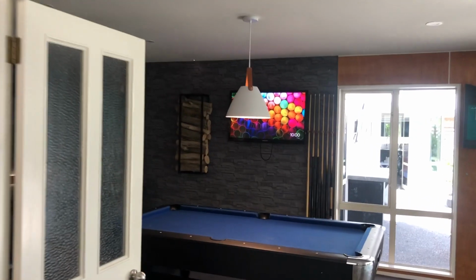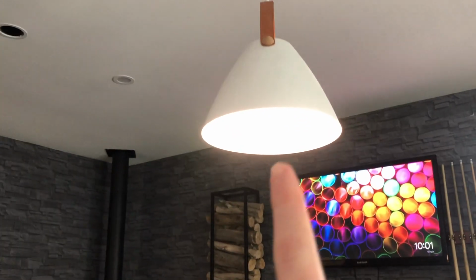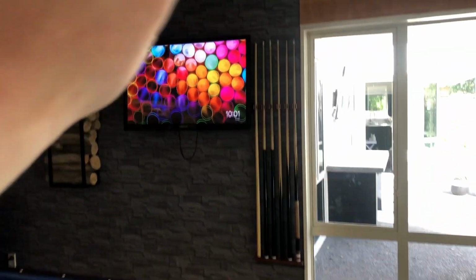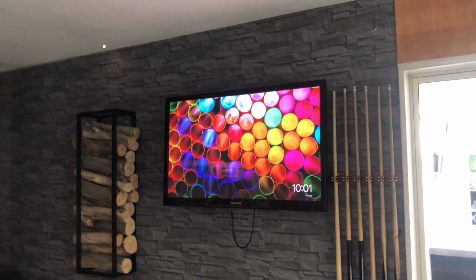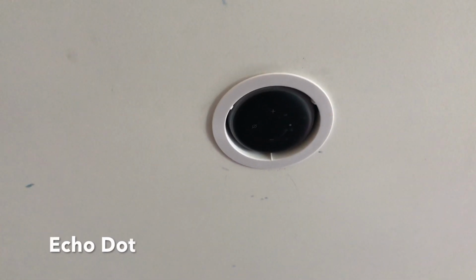Now going into the pool room, and in the pool room we have a smart switch controlling these downlights. We also have a smart switch controlling this light over the pool table. We have a Chromecast into the TV, so that will make that TV, which is not a smart TV, smart. And then one of the most unique features, which you won't see very commonly, is an Alexa device in the ceiling. Alexa, turn on the pool room.